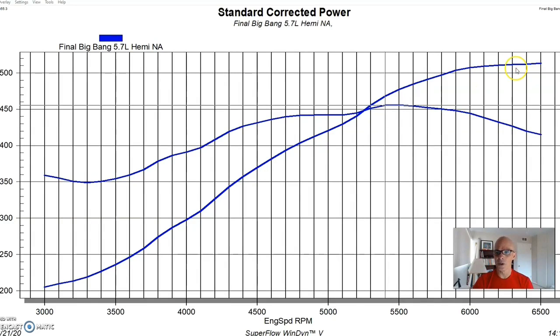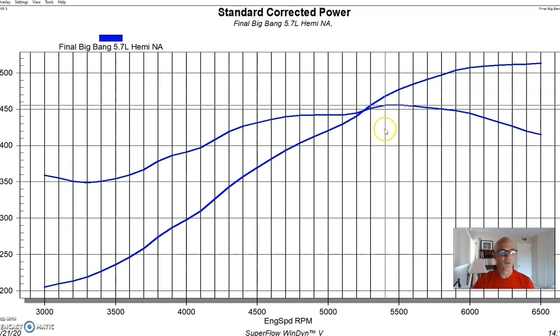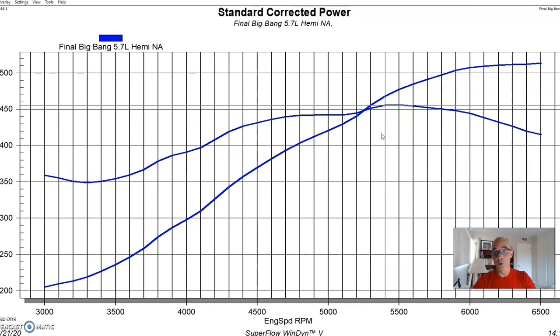I want to say that they were 80s or 85s, and we jacked the static pressure up when we ran it under boost. We also ran these with the long tube headers, and once we tuned this thing made 511 horsepower and 455 foot-pounds of torque. So the combination together actually worked very well NA, and it was a good starting point. But now we had to find out what was going to happen when we ran this thing under boost.